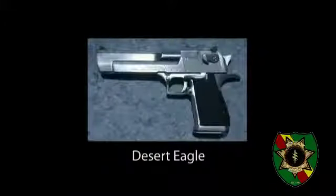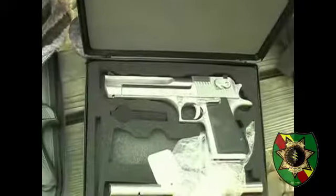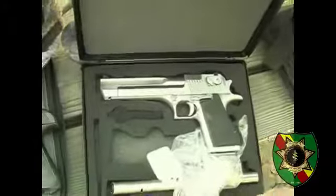Desert Eagle, 50 caliber AE, semi-automatic pistol, the most powerful handgun in the world.